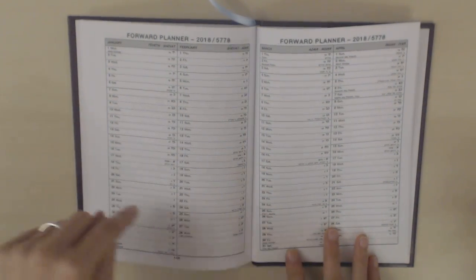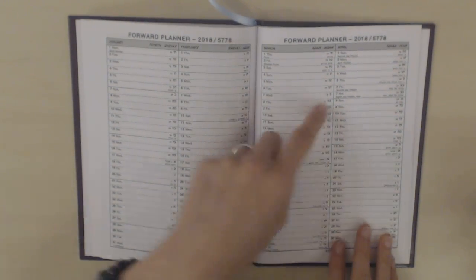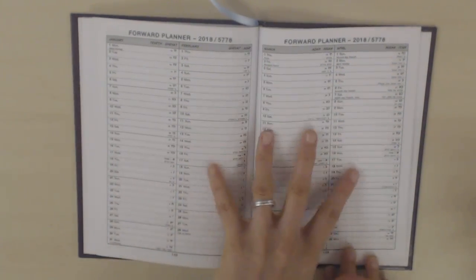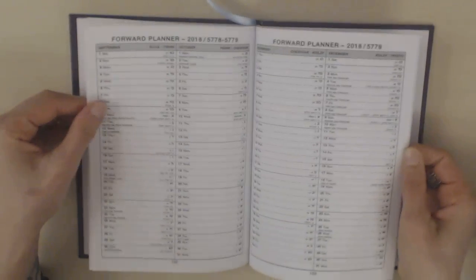It also gives you the Jewish holidays and British bank holidays, which is really convenient. For example, here you can see this is Pesach, Passover. So if you need to schedule something far in advance, it covers you for the holidays as well, in tiny writing. So that's the forward planner.